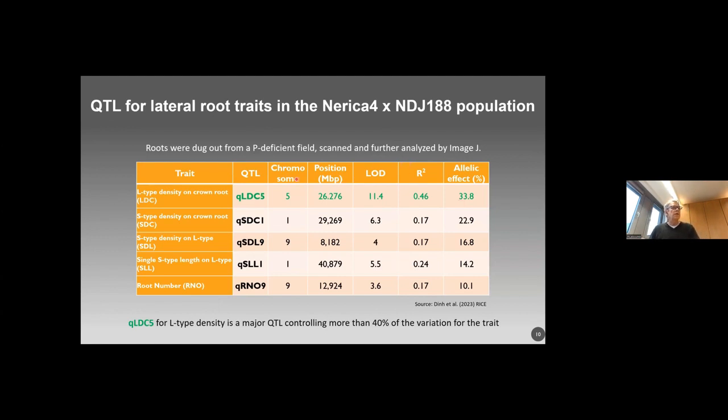And here are the results of this study. It was a QTL mapping study with about 120 lines. They were grown in the field. We dug them out from the field, from a P-deficient field. Roots were scanned and then analyzed with image data. This was certainly not a very high-tech, high-throughput process. But in the end, I think it was worth the effort.